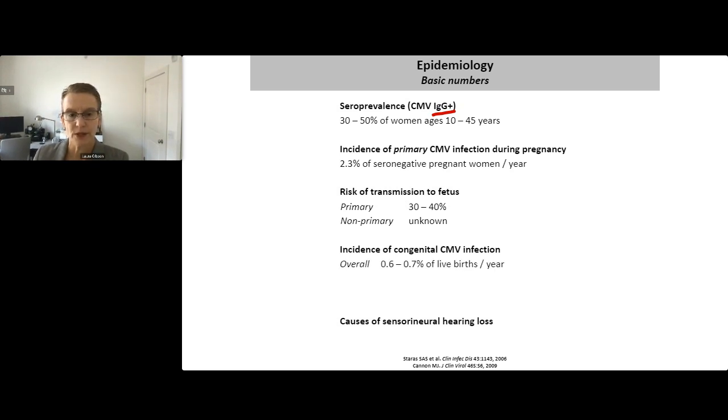Overall, the incidence of congenital CMV infection is about 0.6 to 0.7% of all live births every year. This number is pretty consistent across the world in countries where it's been measured. Looking at the United States, the most recent live birth data available is 2019. Calculating 0.6% of those live births, that's over 22,000 infants in the US born in 2019, and that's approximately the number every year. In Massachusetts, where I am, that translates to over 400 infants born in 2019 with congenital CMV. The problem is that we don't know who they are. We'll talk about neonatal screening a little bit later.